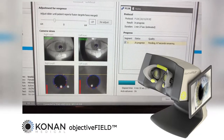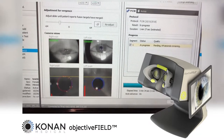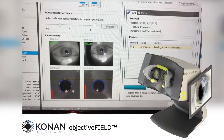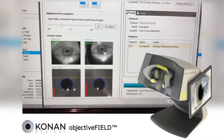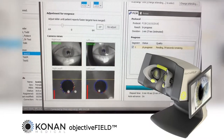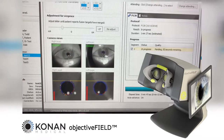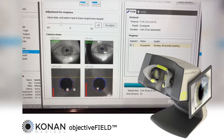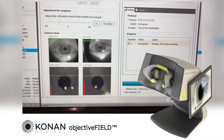Okay. Well, yeah, that's definitely good. So you can just blink normally. As I mentioned, there's a good deal of redundancy built into the data so that you can miss up to 15% of the stimuli and we can still have a full visual field exam.